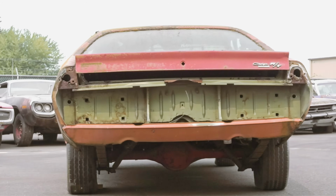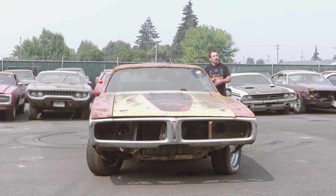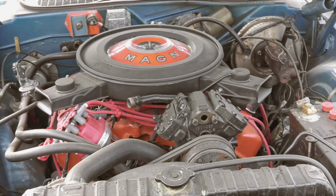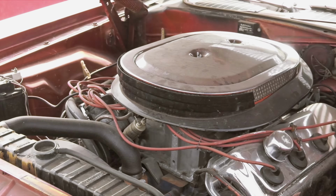This 1971 Dodge Charger RT is our corpse of the week. Now, the 71 Charger was the first of the third generation Chargers. Some people love them, some people hate them. I personally think they're pretty cool. You could get a 440 Magnum, that was standard. You could order a 440 Six Pack or a 426 Hemi.